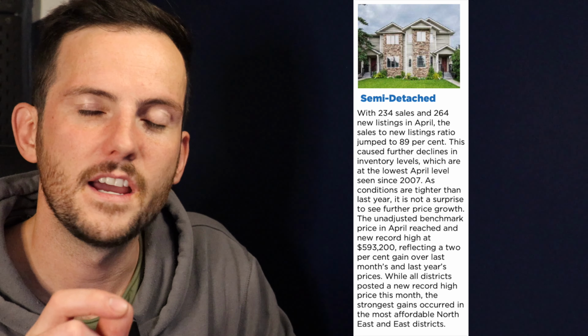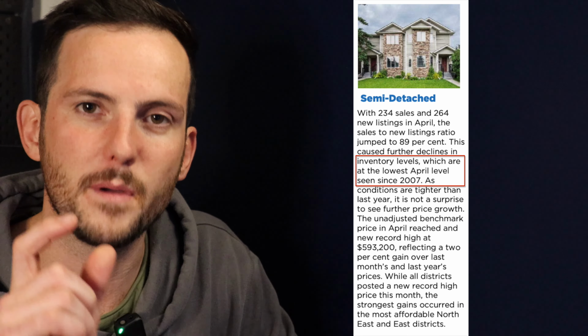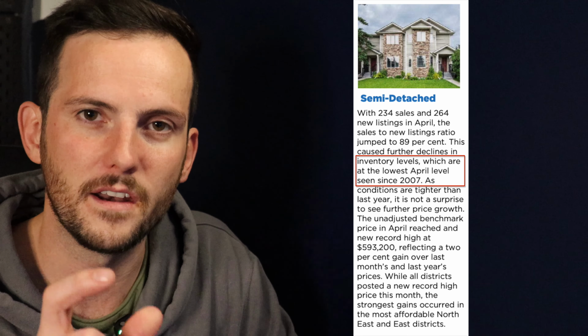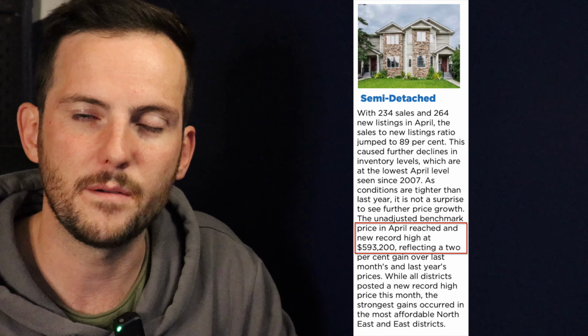Let's get into it. So let's start this off with a quick description from the Calgary Real Estate Board. And there's a couple things I want to highlight. First, the inventory levels for semi-detached homes are the tightest that they have been since April 2007, which is crazy to say. That means that there are very few homes on the market to choose from if you're in this market. Because of that, April reached a new record high of $593,000 for the benchmark price for semi-detached in all of Calgary.